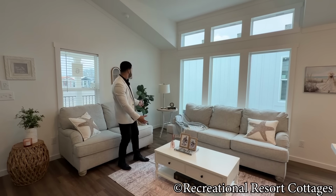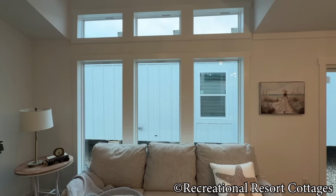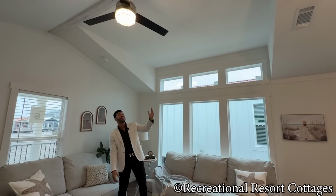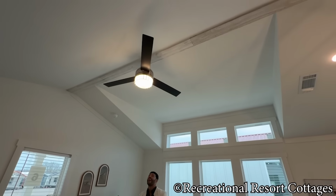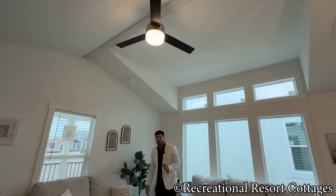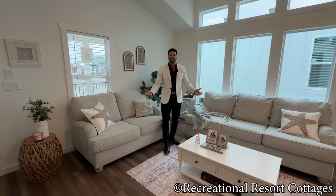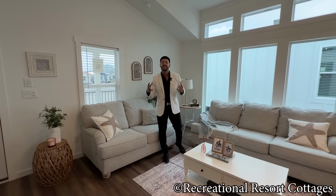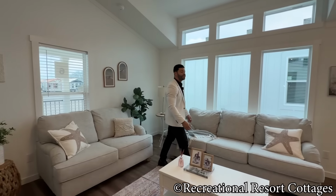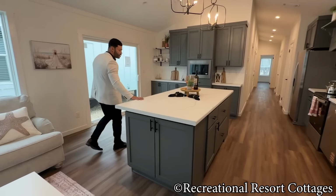Tons of area here, natural light coming in, picture windows, triple picture windows to be exact, 3 transoms up top, dormer draping over to the pebble stone antique wood accent going down the center with your 3-blade ceiling fan with the black blades. So much space here, but what I love is that it's the open concept that leads from this open area here directly into your kitchen, where, yes, super huge island here for you.